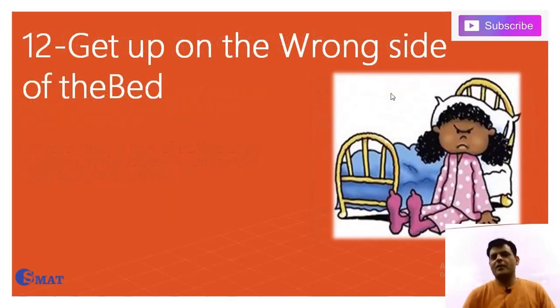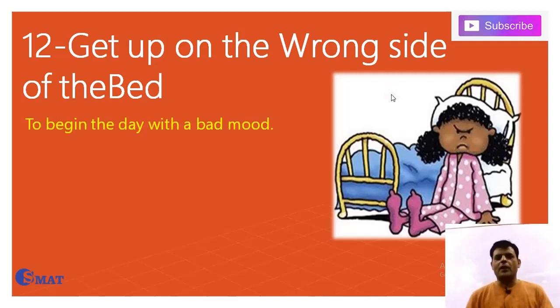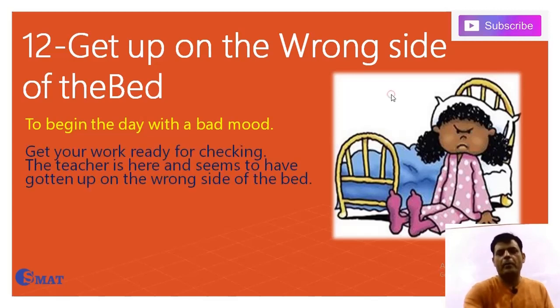Next idiom is to get up on the wrong side of the bed. It's very interesting to me as well. To get up on the wrong side of the bed. It means when you see someone who begins his day with a very bad mood. So we often use this, to get up on the wrong side of the bed.